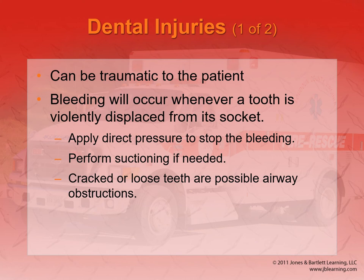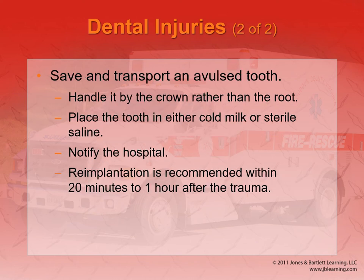All right, so dental injuries. I also have a video about this. Basically, you want to apply gauze pressure right to that socket where the tooth is gone, and suction if you need to, if there's a lot of blood, and just get them out of there.